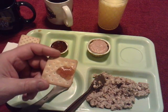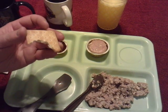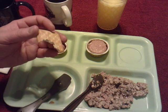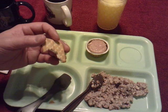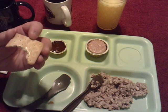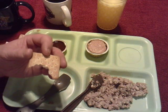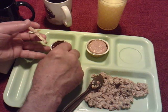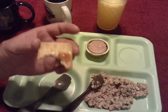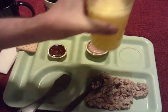There's some of our jam on the crackers. Perfect. Crackers, not too hard. Not a lot of salt on them, but they're not the break-your-teeth type crackers. Goes well. Come on, Fred. A little more. Finish this part off. Gonna have to wash it down. It's a little bit dry.